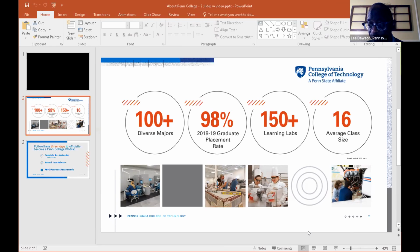At Penn College, we offer over 100 majors, and no matter what you do, it's going to be a hands-on major. That is to say, for every hour you might spend in the classroom, you're going to do about 3 hours of hands-on time. So in any given week, a student will have as much as 20 hours of hands-on development time. Students can do majors such as construction, nursing, dental hygiene, culinary, business, early childhood education, just to give you an example.